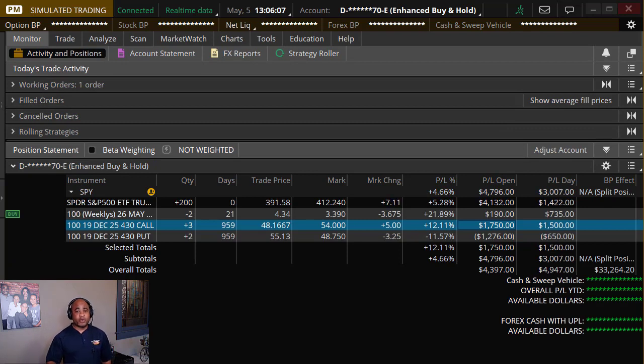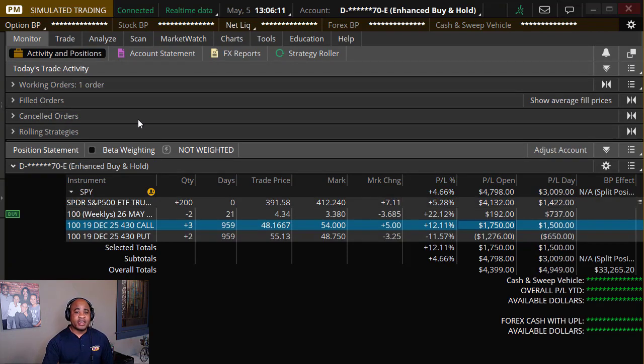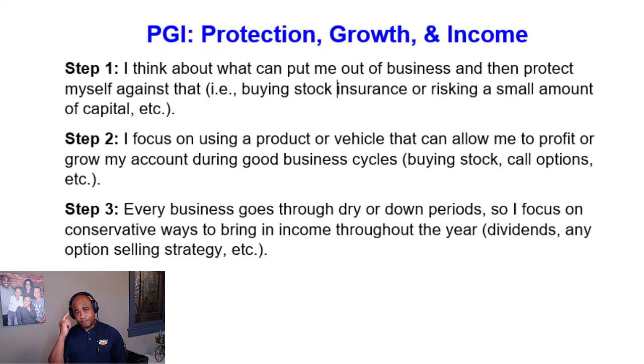But that's beside the point. It's not about having a specific setup and things like that. It's about how you think about investing, right? A lot of people, again, only focus on making money, but you have to focus on the three skill sets to building wealth. You got to make money, keep it, and then you got to learn how to grow it from there. And the PGI framework you see right here allows me to do just that. I have a component of protection in my portfolio, I have a component of growth, and I have a component of income. It's what I call the trifecta of wealth building.